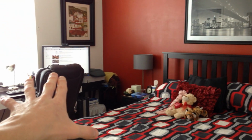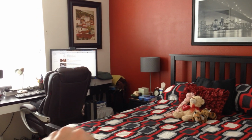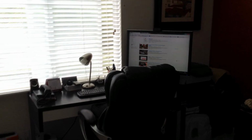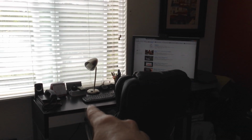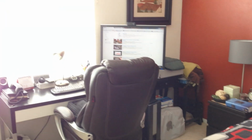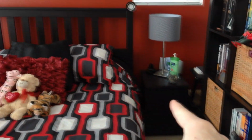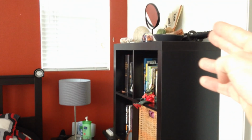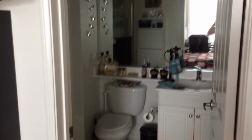So I got my office in here as well because the apartment, of course, is tiny. So I have my computer over here in this corner. I got the Ikea desk with the nice chair here, 30-inch Dell screen, webcam on top. We got the lamps, Ikea bed stands here, bookshelf here with my ninja swords, of course. That's an Ikea bookshelf. Fan in the corner, tiny bathroom.